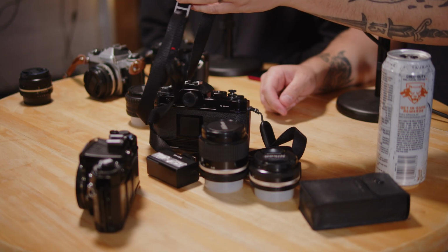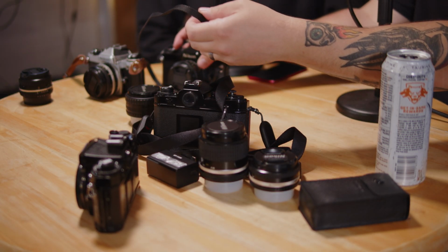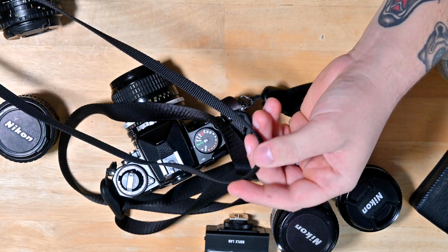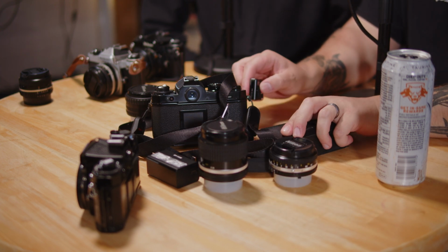So yeah, but this camera's light enough that you can just use a thin strap, a bit like this string. And they do look cool with those straps because it fits the aesthetic of the old style camera.